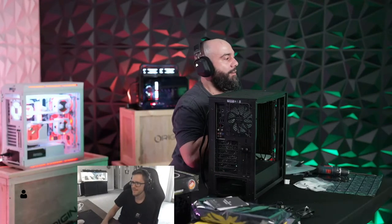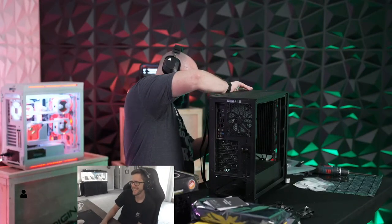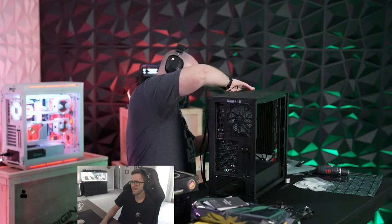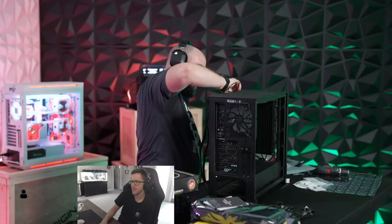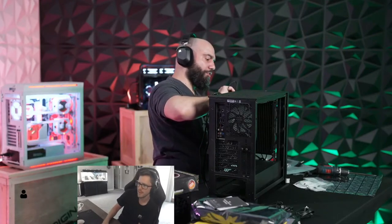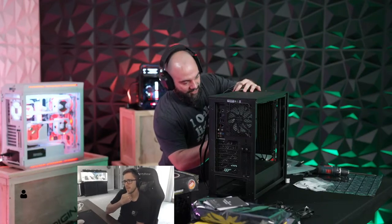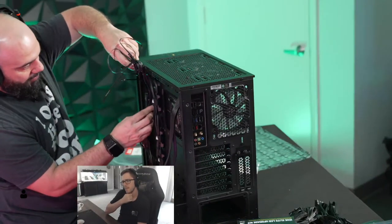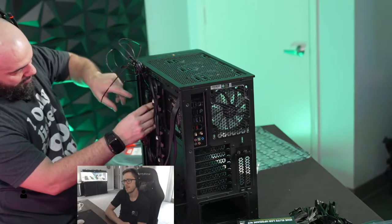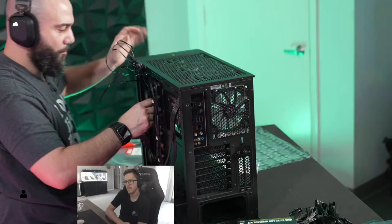Let me just do this real quick. Oh, it is satisfying. So does that case have spots specifically meant for ties? There's some spots. It's really cool because sometimes in these inner lips right here, they actually have little loops to zip tie in this little section. That's what I'm doing right now. Once I wire this thing up, I'm gonna have these inner cables tucked in, and then it's just gonna go back into the PC and I'm gonna hide them behind these top fans. When I'm done, you won't even see them.